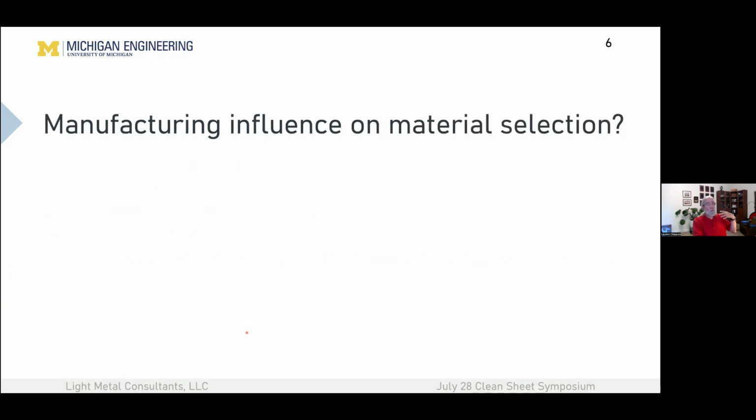So, going back now to the focus here, which is what is manufacturing's influence on material selection? Well, I think the last two presentations answered that very cleanly. Body engineering, the people who design the body, are responsible for what material is being used. Manufacturing basically receives their marching orders and does the best that we can to deliver what we're being asked.